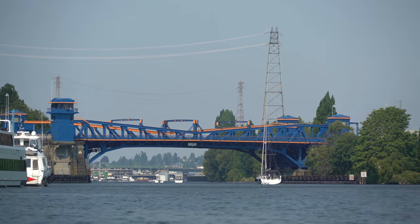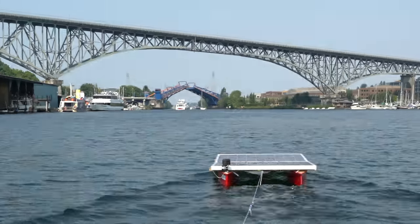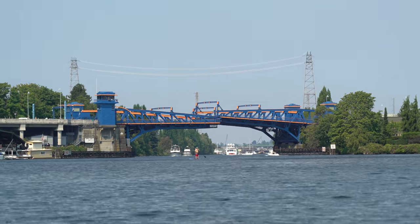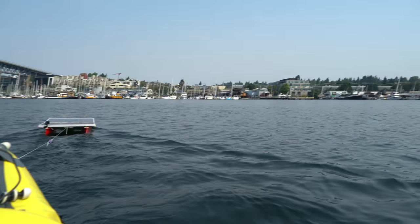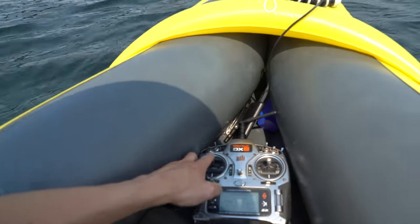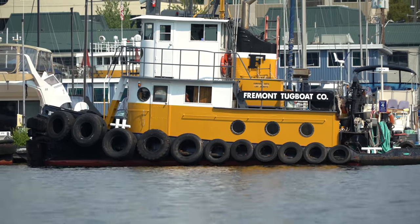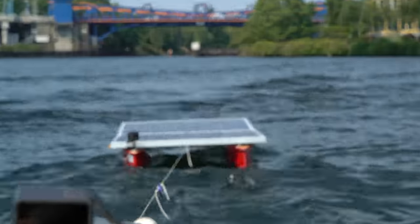Oh, I think they're gonna put the drawbridge up for us. Yep, there it goes. Wow, that's pretty cool. The bridge just went down, so there's gonna be a lot of boat traffic coming through. And I just took a hard right turn to cross the canal now, so hopefully we don't run into anyone. I think we'll be good. I'm gonna increase the speed a little bit there. Oh, we'll be fine. That's a nice looking tugboat. Wow, it's so tall. Uh-oh, here come some waves.